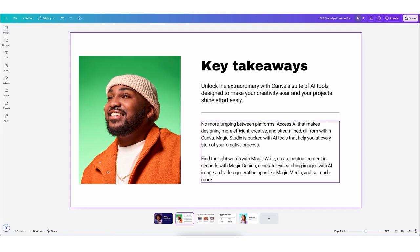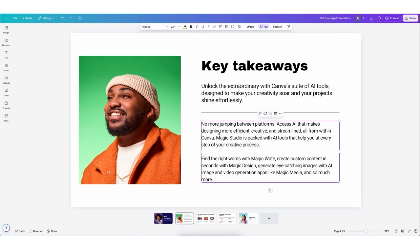So straight away, everything looks a lot better, but the text, the copy isn't aligned with my brand. So I can just select it and use Magic Write again. Magic Write, previously we used it to do some brainstorming, but for today, I want to use it for another reason. I want to change the text into my brand tone of voice.